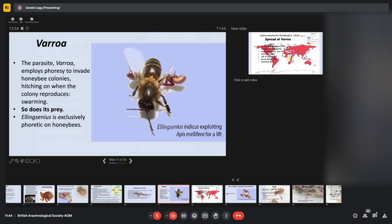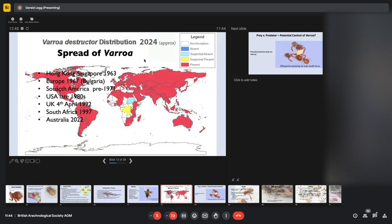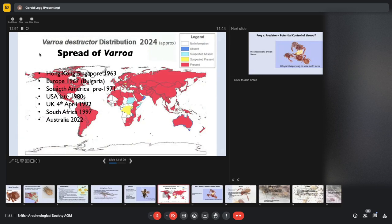And one species which has been extensively studied is Allochernes indicus in India, and their populations inside beehives can be quite high. The actual pest, Varroa, is now virtually everywhere.